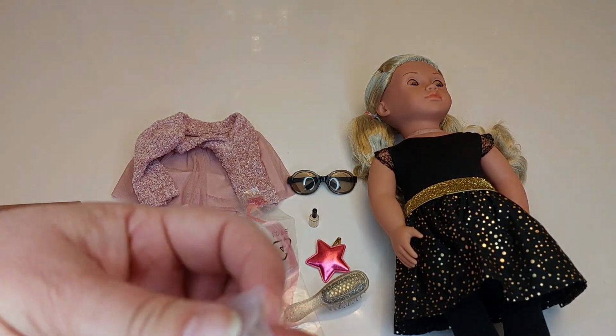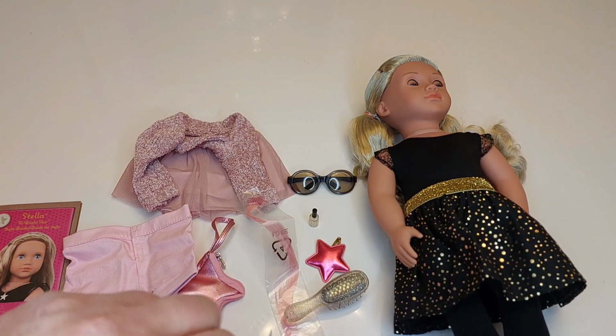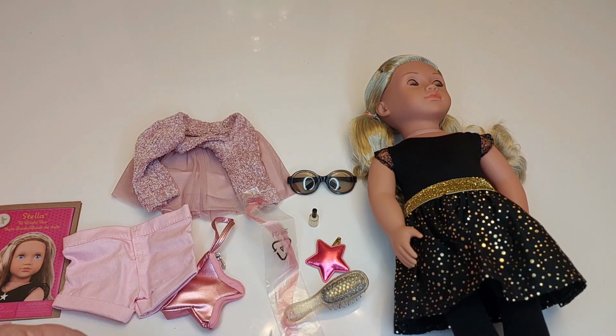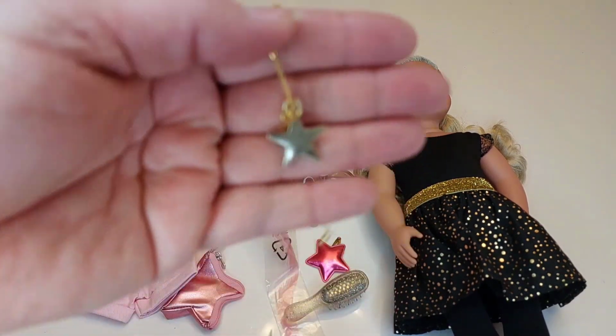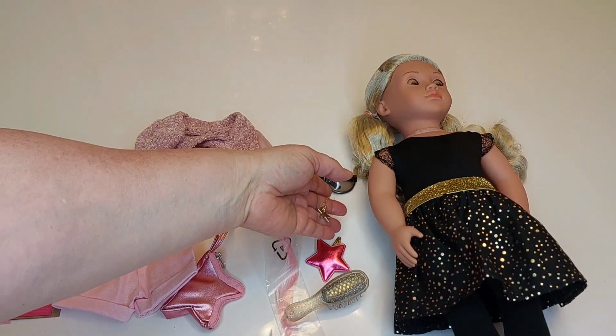This looks like a star necklace because the theme obviously is Stella, a bright star. So the theme is stars. So that's the necklace. That's super cute.